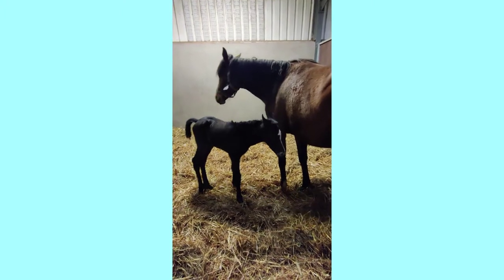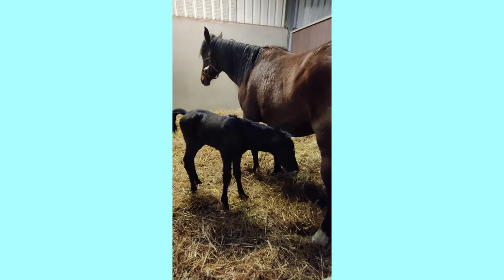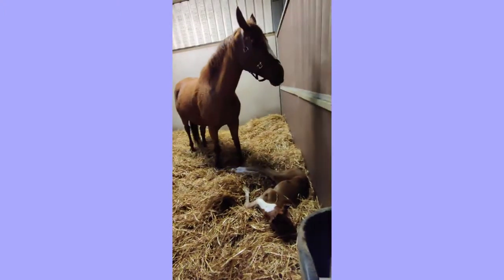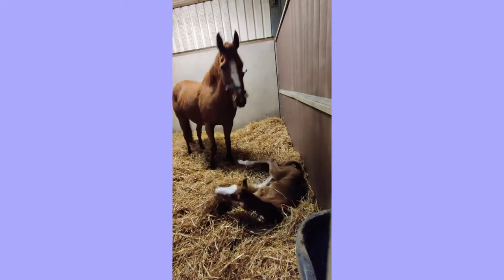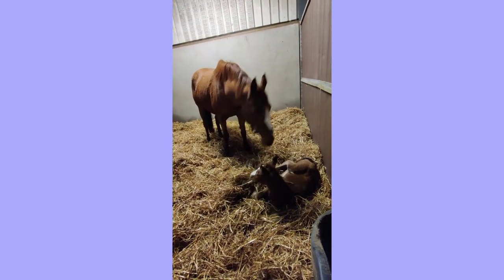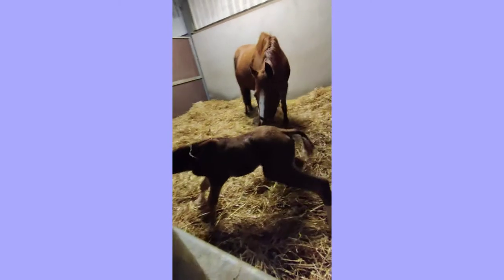check that the meconium has passed, because sometimes if that hasn't, foals can get a blockage, feel their belly button basically to make sure that there's no infection or signs of swelling. And then you have a happy little foal if everything's okay, usually anyway.